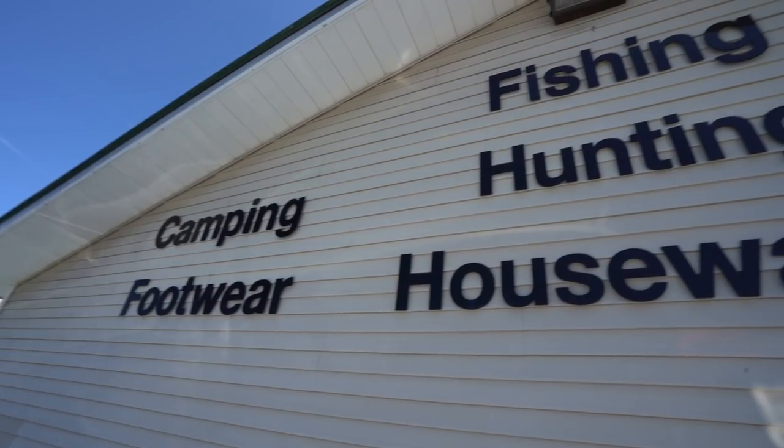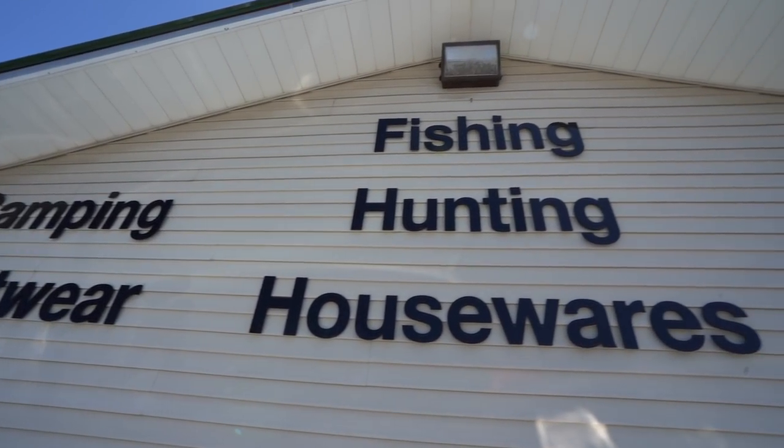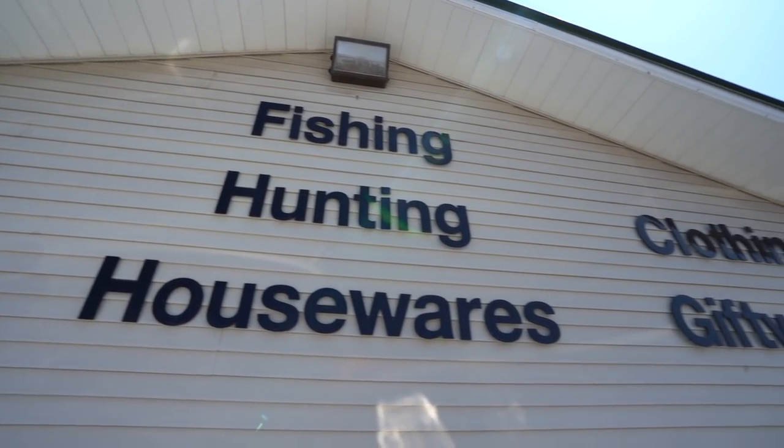So we're over here at this place, they call it a trading post. It's kind of like everything in one. It's a tackle shop, liquor store, grocery store. This area is very interesting. They don't have a Walmart, they don't have a Cabela's, they don't have a Dick's, no big chain retailers. It's really just these smaller locally run tackle shops, where you get all your tackle.